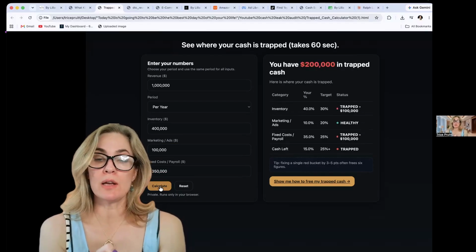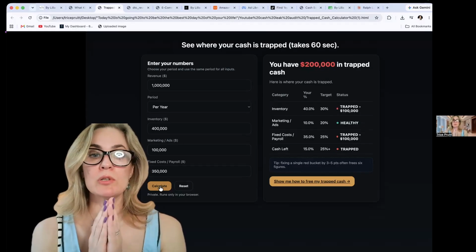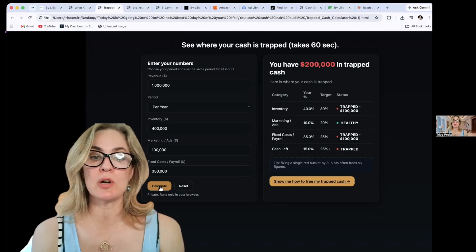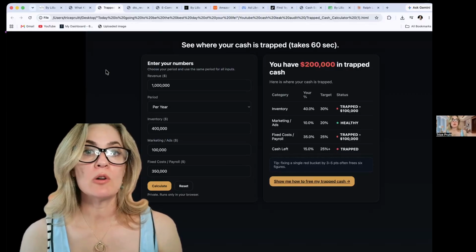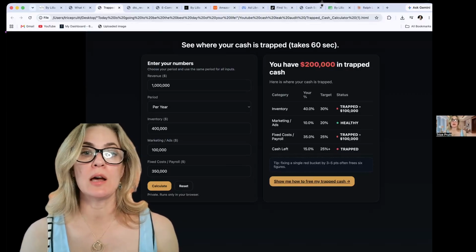So here you're going to find the trapped cash. You just enter your numbers and see where the cash is trapped. They have $200,000 trapped inside the business. You might have the same. So how do you get it out? I do a cash scan.